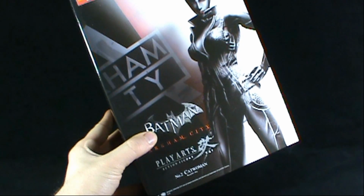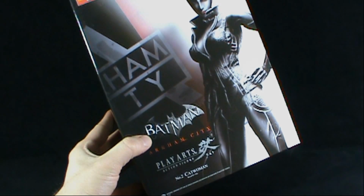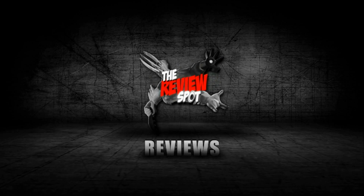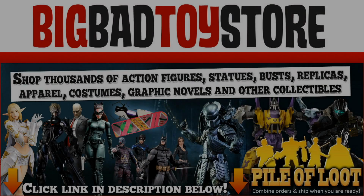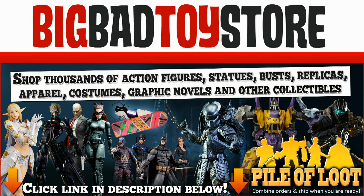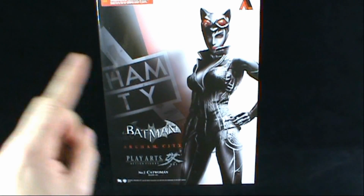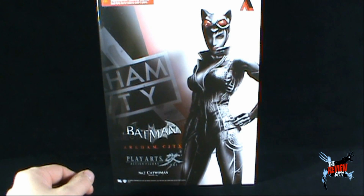Today's Toy Spot, why we're having a look at the Batman Arkham City Play Arts Catwoman. Play Arts have done a couple of the Batman figures from the Arkham City. I believe they've actually done a Harley Quinn as well. But the one I really was looking forward to was getting Catwoman here.